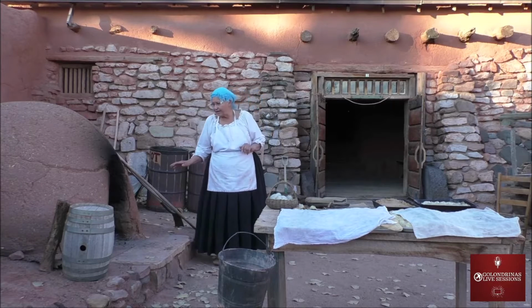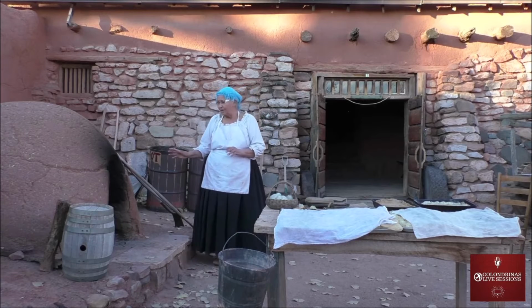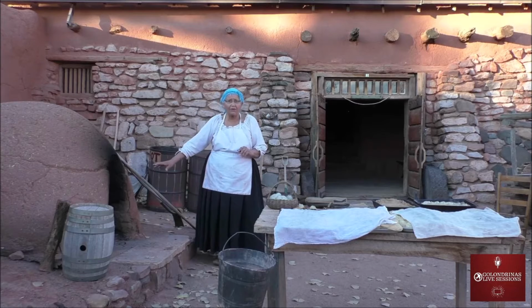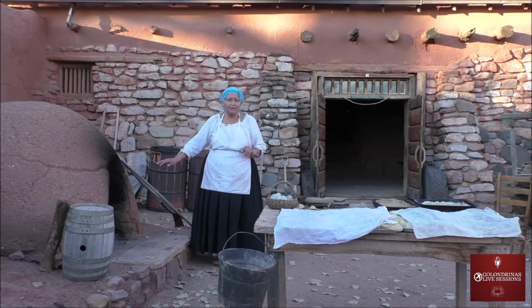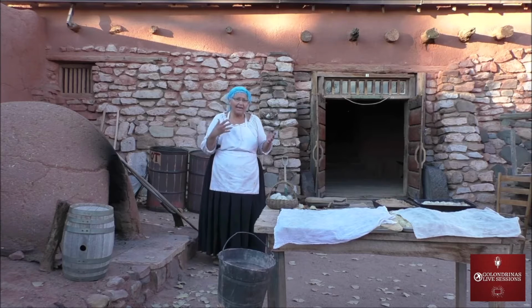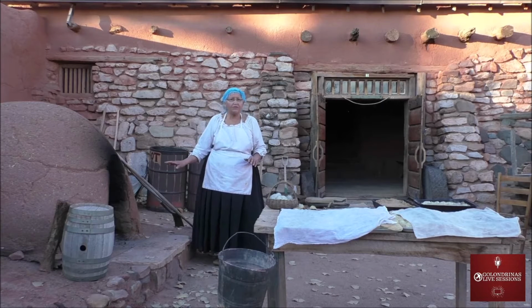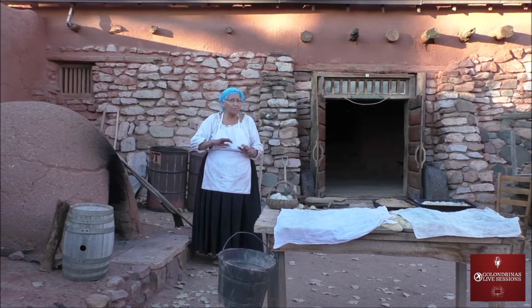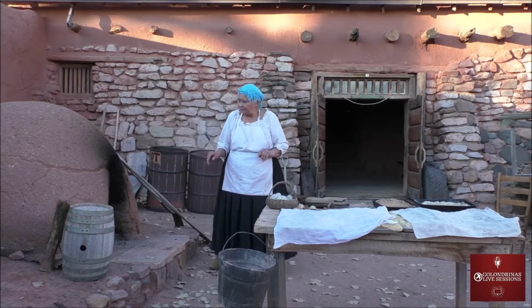It takes a lot of the community's resources to run this, because you have to have a good sized fire in it for a period of time, so you have to go haul wood. For those people like me that heat their houses with wood, we know how much of a dedicated time and energy that is. So they would be using this oven to cook for their family or the community, depending on how large a village they are in.